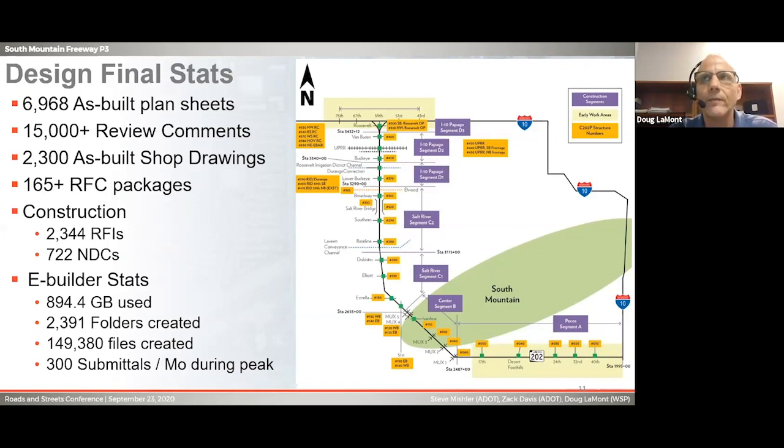And on this job, and what we've seen on what we've done on some of the other design build jobs, we had notice of design changes and field design changes. We decided to minimize the paperwork and just make all design changes or construction changes in the field NDCs, and we had over 2,700 of them.